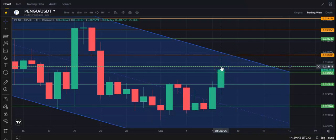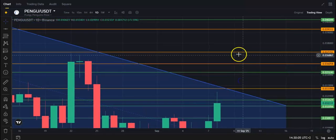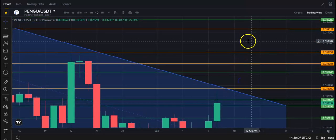Now keep in mind we're looking at this on a daily time frame, so we need a weekly candle over this line. But if we can get above this orange line, this is my daily resistance, at 3.37 cents, that would be good enough. Now we would probably continue up to this next resistance, which is again another weekly resistance. But yeah, if we can seal daily candles over any of these orange lines, they become support. So keep that in mind.